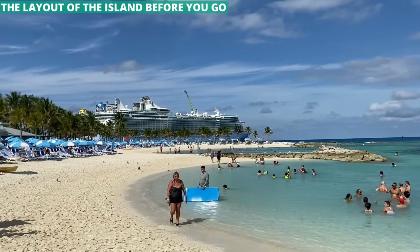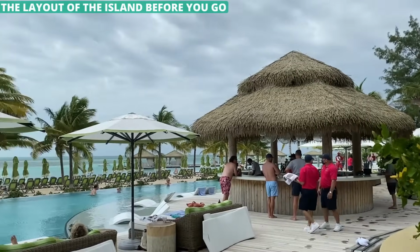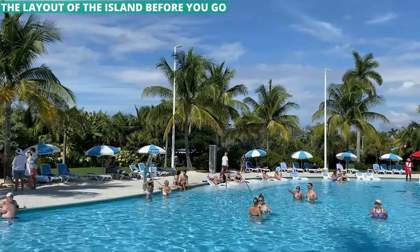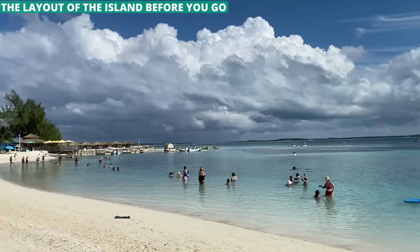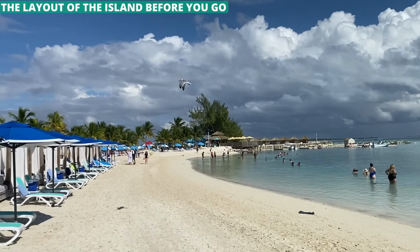I like to think of it as three different areas, although Royal Caribbean might disagree. The first section is Chill Island and Oasis Lagoon, which is the huge swimming pool. These spots go from the center of the island to the left as you look from the ship. It's where the vast majority of free things to do around CocoCay are located.